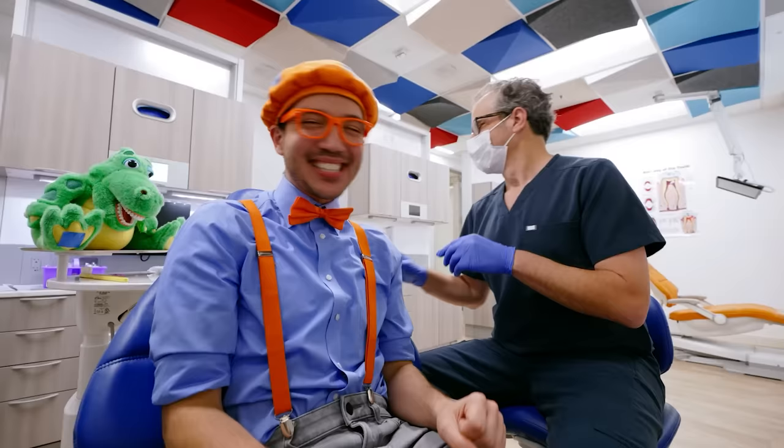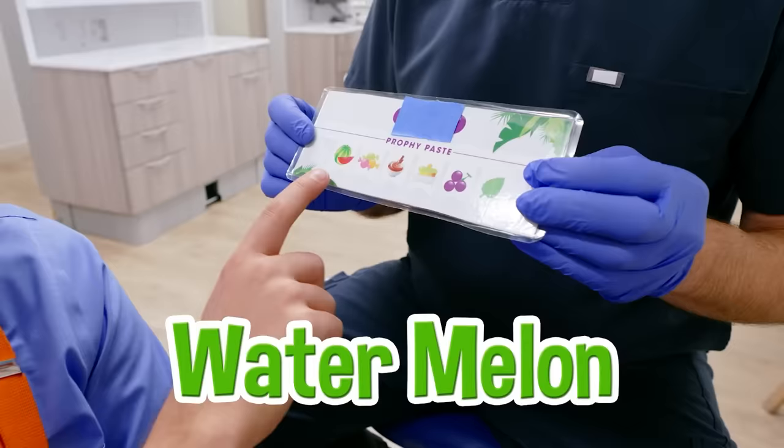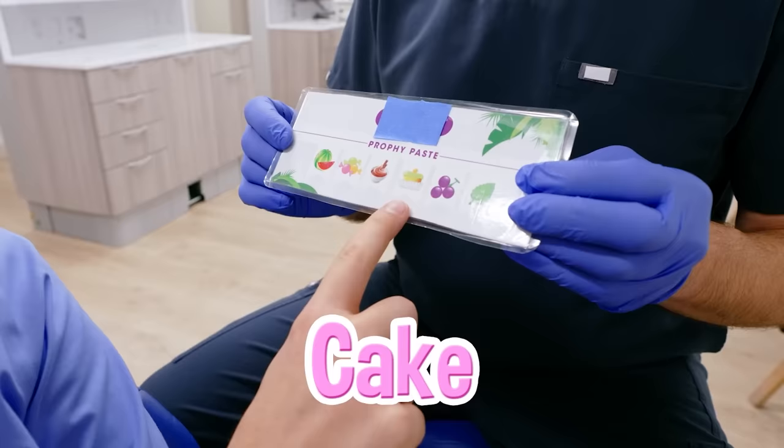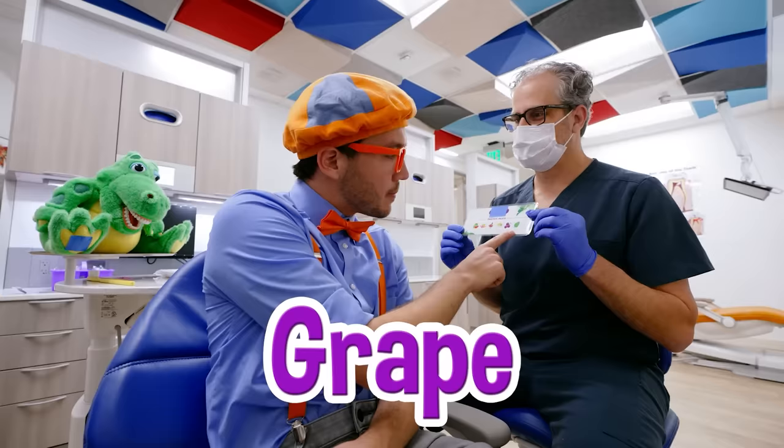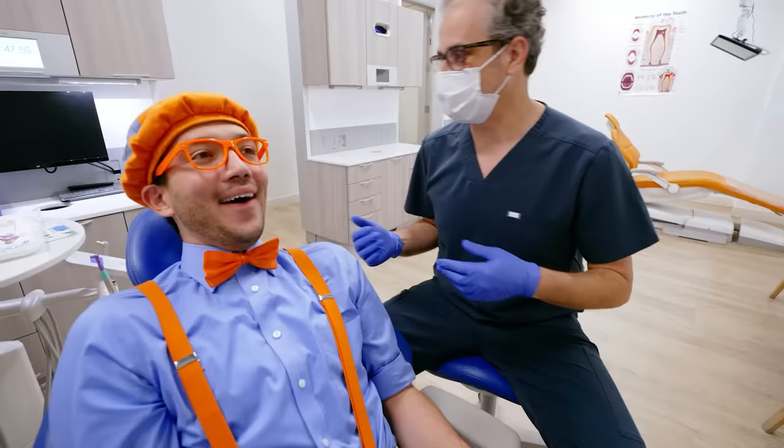So before we start, you get to pick what flavor toothpaste you want. Ooh, we get to pick the flavor. But what flavor should we pick? It looks like watermelon, candy, chocolate, cake or cupcakes, grape, and mint. I think I'll go with mint. So now we're gonna lean the chair back. It's just like going on a spaceship, and we're gonna count your teeth, and then we're gonna brush your teeth. Whoa! Feel like I'm getting ready for takeoff.